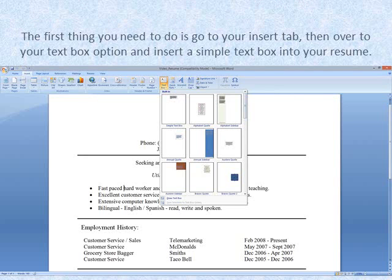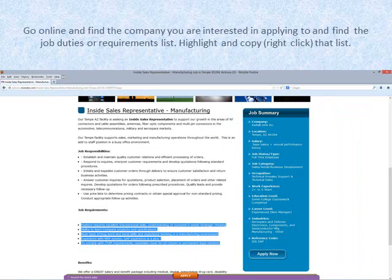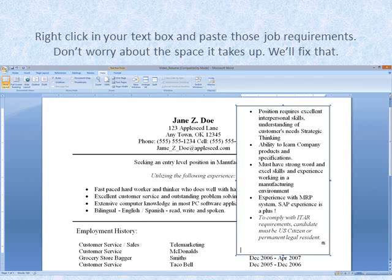The first thing you need to do is to go over to your Insert tab, then over to your text box option, and insert a simple text box into your resume. Drag the text box to the top right corner and delete the text that your Word document already has in it. Now, go online and find the company you are interested in applying to, and find the job duties or requirements list. Highlight and copy that list. Then go back to your Word document and right-click in your text box and paste those job requirements. Don't worry about the space it takes up. We'll fix that.